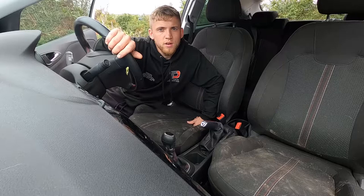To scrub the seats and stuff, I either use the upholstery brush or one of these dishcloth type brushes. It's got one of our hairs in it because they're absolutely everywhere in this car. So I use one of these on the more ingrained dirt on the plastics and the seats as well.